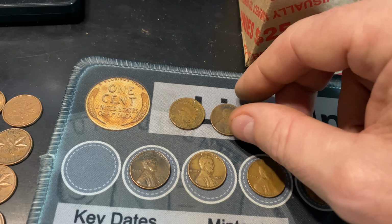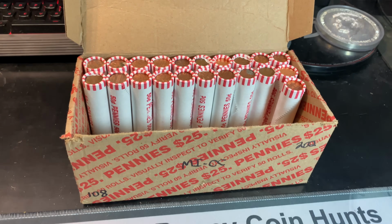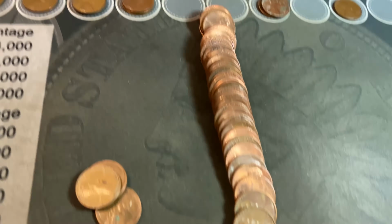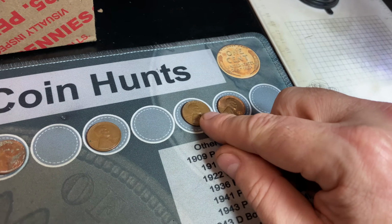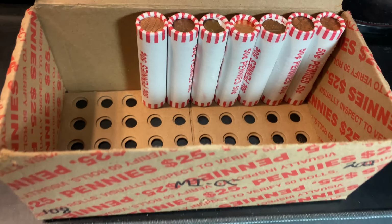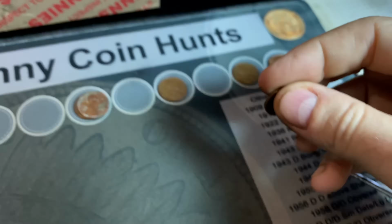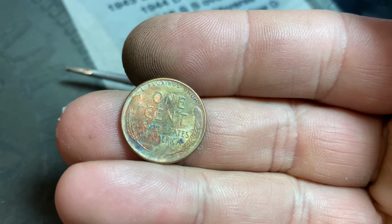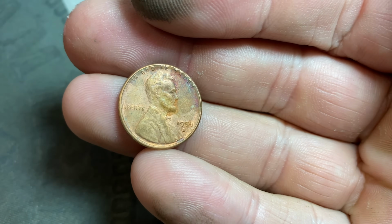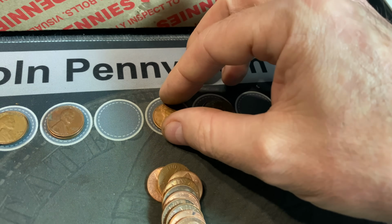Not as old as the Indian head cent from the last box, but a couple of oldies so far, and 21 rolls to go. Roll number 80, very next roll, wheat cent number 13, a 1956 Denver. Roll number 93 will give us wheat cent number 14, or the 8th of this box, and that's going to be a 1953 Philadelphia. Roll number 99 of 100, wheat cent number 15 of the hunt, and that's going to be a 1950 Denver. Man, wish it was a nickel.